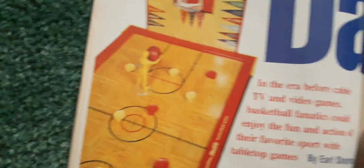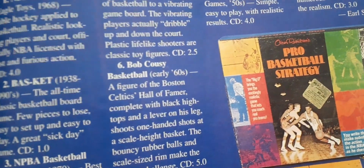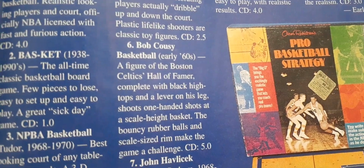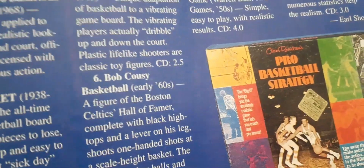And here we got some classic basketball games. Looks like Oscar right there. Yeah, Oscar, number 14 with the Cincinnati. That's like Royals, I believe.